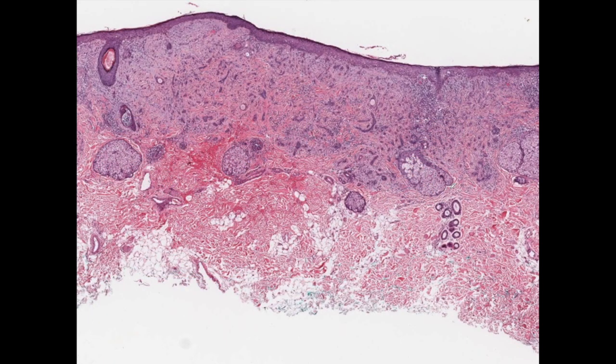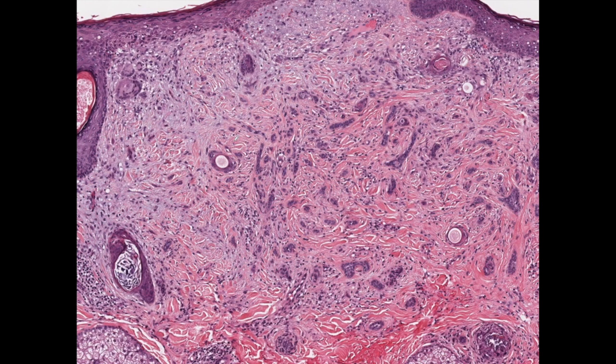Here is an example of DTE, a pilar neoplasm, a basaloid proliferation containing a mixture of primitive follicular structures and mature infundibulocystic keratinizing areas with a densely fibrotic stroma, and DTE has no tubular differentiation. So here, at low power, we can see the tumor is well circumscribed, and I can easily draw a line around the tumor.